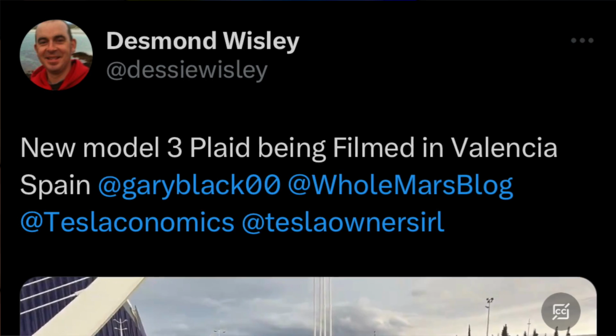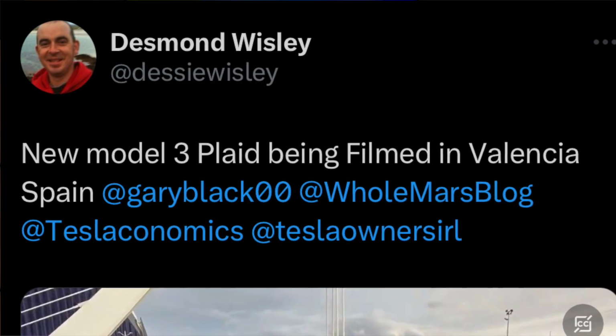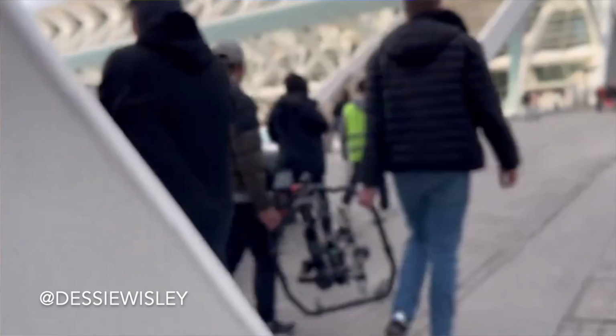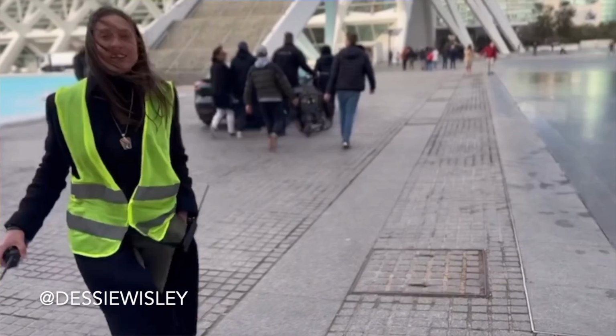Well, except for the fact that there is a giant crew following around this car with a bunch of security behind them. Thanks to an ex-user by the name of Desmond Wisley, he recently whipped out his phone and it gave us some really amazing shots of this new performance ludicrous Model 3 at the risk of getting caught by some of the team, which in the end he eventually got caught, but it was totally worth it because now we get to see the Model 3 performance ludicrous in all its glory.